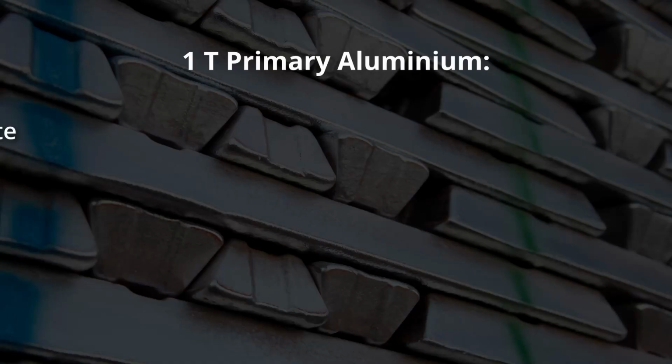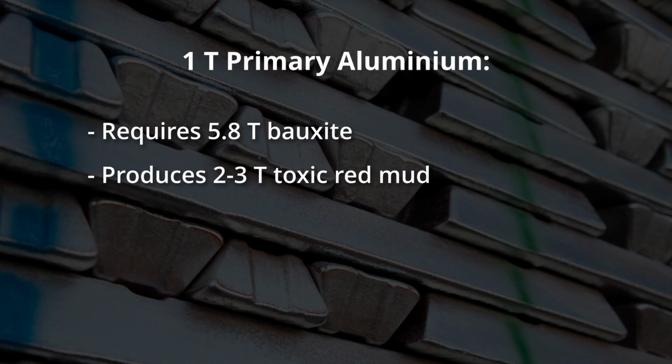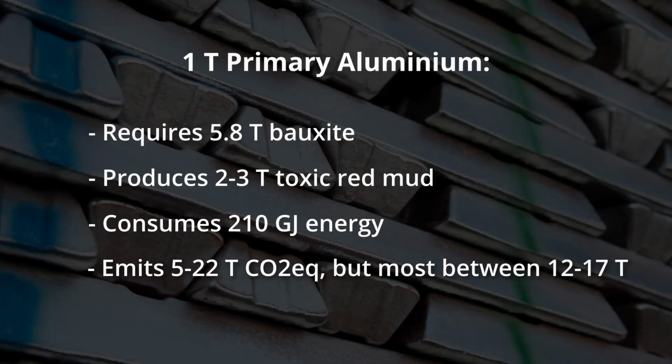In total, to produce 1 ton of virgin aluminium requires 5.8 tons of bauxite, produces between 2 and 3 tons of toxic red mud, and consumes 210 gigajoules of energy. The total amount of greenhouse gases emitted depends on the fuel sources used, from about 5 tons with hydropower to 22 tons with fossil fuels, though most reported values lie between 12 and 17 tons.